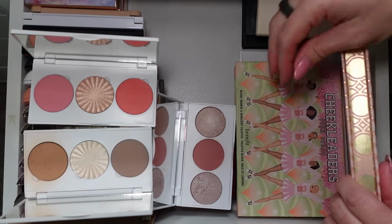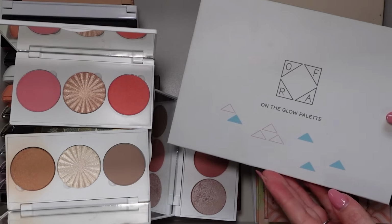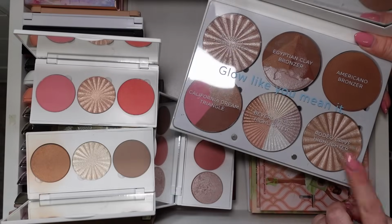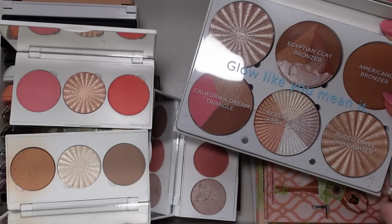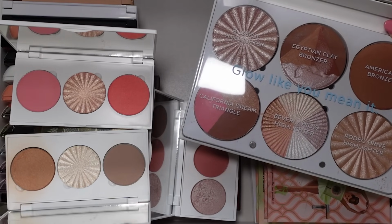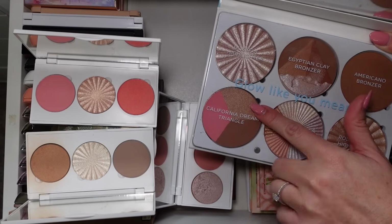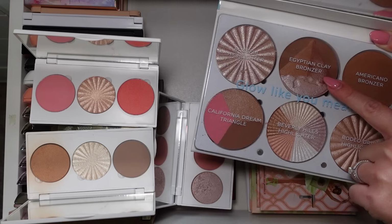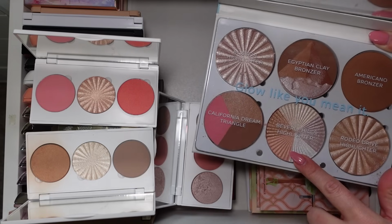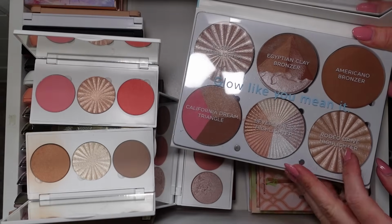There's another Ofra palette down here. This is the On the Glow palette, you guys. So I have the Rodeo Drive, I have the bronzer, which means I can get rid of that. I don't need to keep the contour necessarily. This triangle is really pretty because you got the bronzer, blush, and highlight. You got the Blissful highlighter, Egyptian clay bronzer, and then the Beverly Hills highlighter, which this one you can mix all the shades.